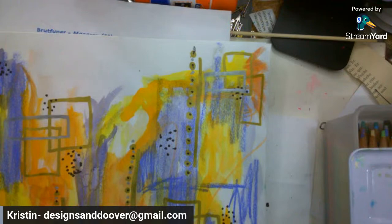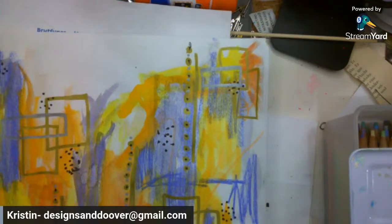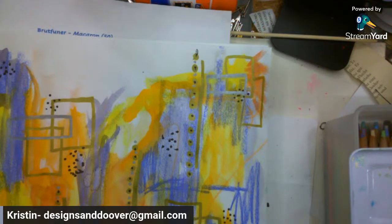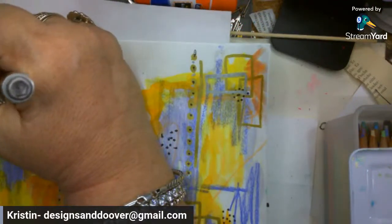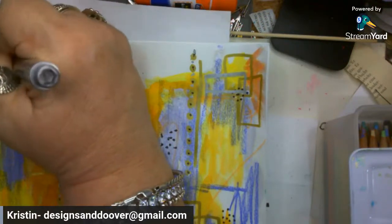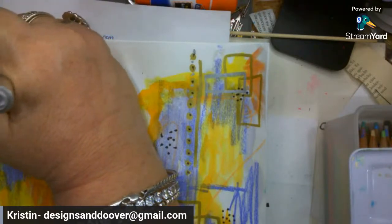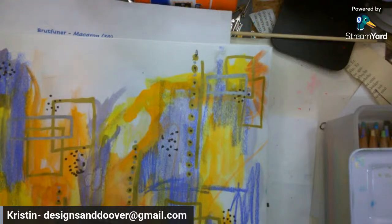So I outline lots of things too, but like journal people and card makers, they do that with a stamp pad. I always outline in black, so I'm trying to mix that up with different colors as I have outstretched and gone back to more of my collage stuff. So that's fun.